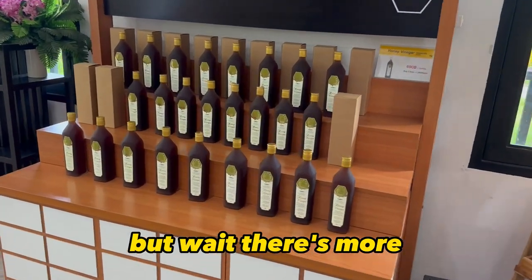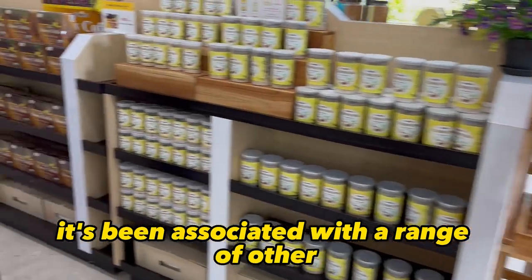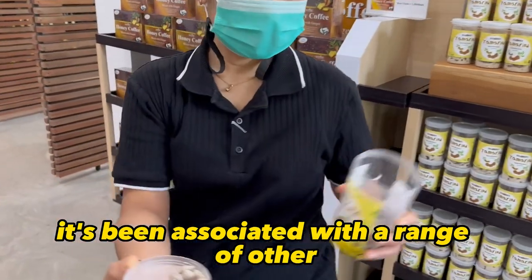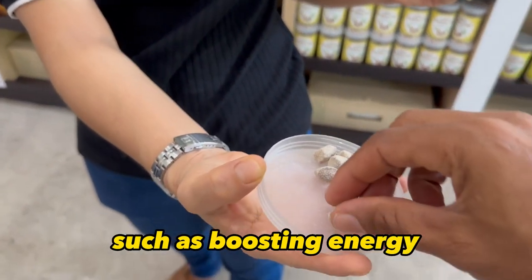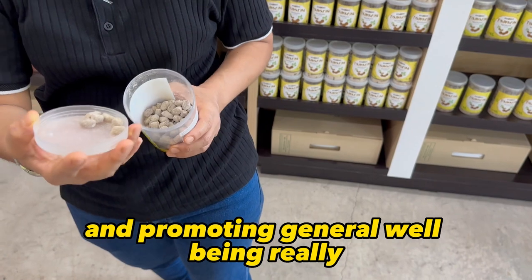But wait, there is more. Royal jelly is not just limited to anti-aging. It's been associated with a range of other desired effects, such as boosting energy, improving immunity, and promoting general well-being.